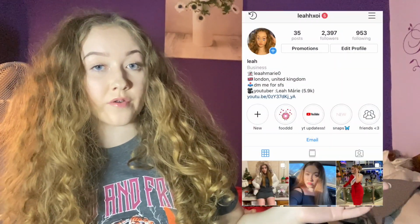And then inside the stocking as well, I got this grey dress from Pretty Little Thing. There's pictures of me wearing this dress on my Instagram, which you guys should go follow.